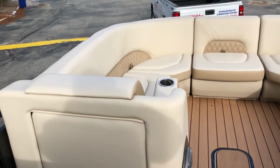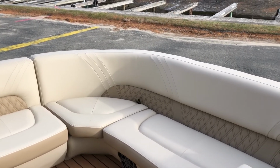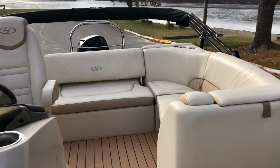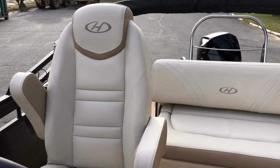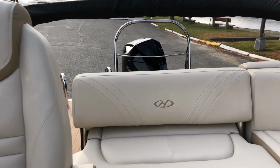The captain's seat is an ultra-luxe high-back chair, and there is a removable jump seat at the bow. The sound system is a JL Diamond series with a power amp and subwoofer. There's a dual battery system with an onshore battery charger. The engine is a 225 horsepower Mercury 4-stroke with digital throttle and shift controls and power assist steering.